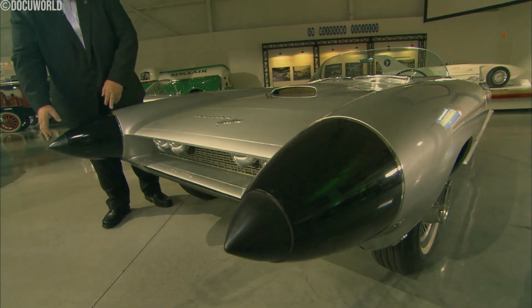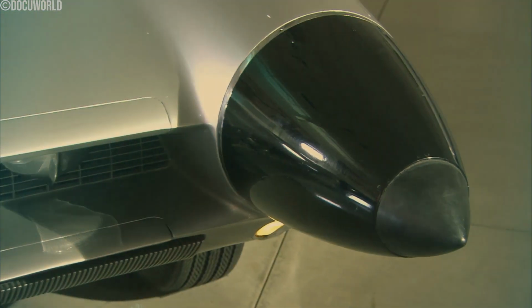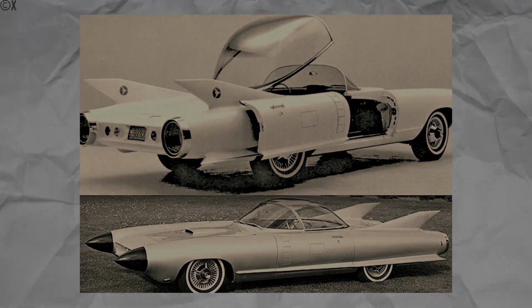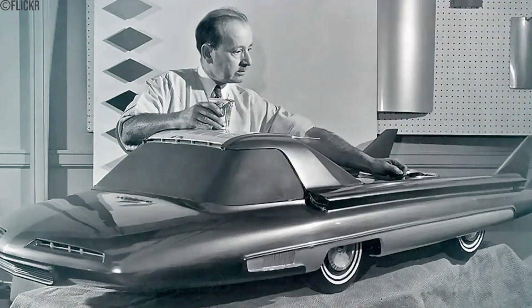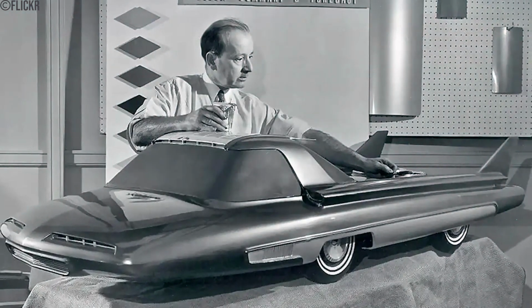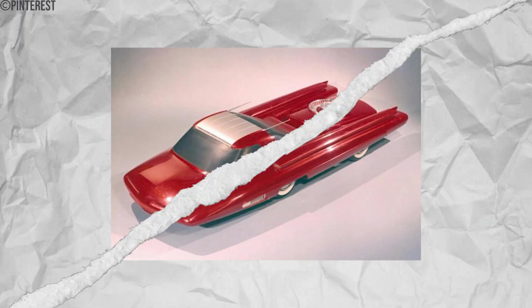The Cadillac Cyclone was ahead of its time, with its radar-guided collision avoidance system offering a glimpse into the future of automotive safety. But if a 1959 car concept could predict advanced safety features, what kind of innovation could a 1958 car promise? And how far was one car maker willing to go with the 1958 Ford Nucleon to redefine transportation? Number 2. The 1958 Ford Nucleon.